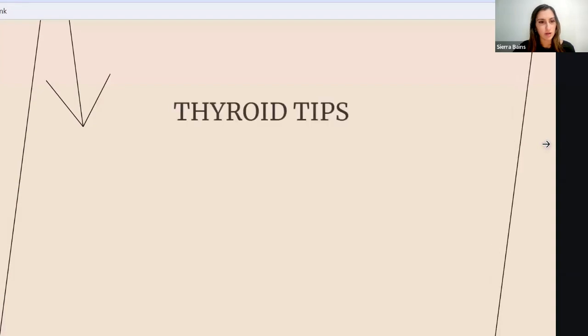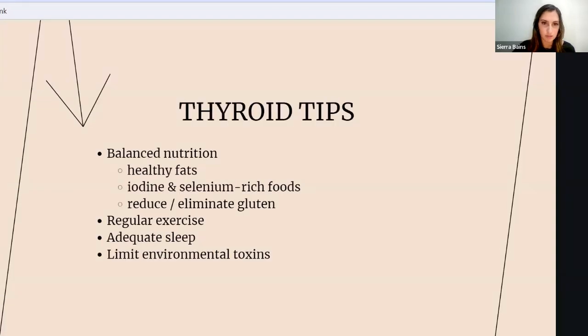I want to wrap it up with just general lifestyle tips for our thyroid. Okay, we've talked a lot about nutrition. I really wanted to focus on nutrition because a lot of things don't have to come from supplementation in this case. So we know that we need a good diet full of healthy fats, whole foods that contain iodine, selenium. And then I do like to mention just reducing or eliminating gluten.